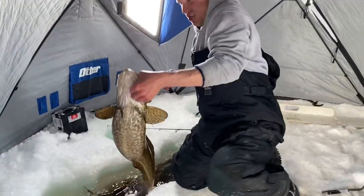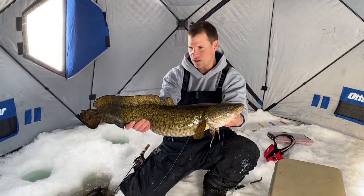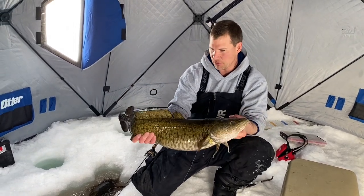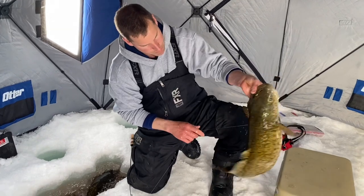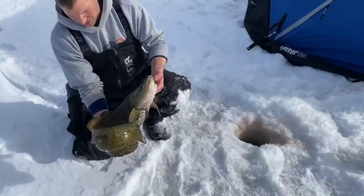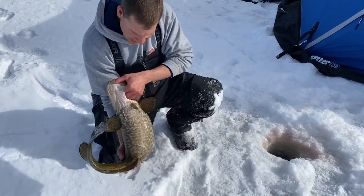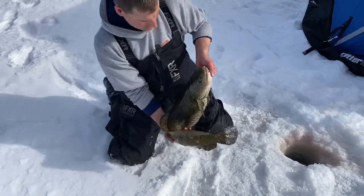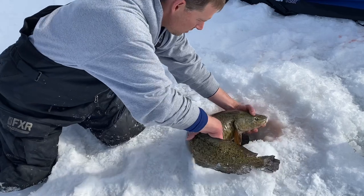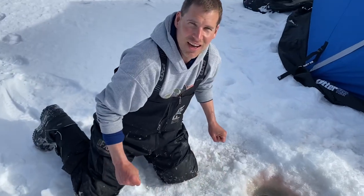Look at the belly on that thing. Oh, man. Another 32, looks like. Just some fat fish. We're probably hitting these fish right before the spawn. Beautiful colors. Got some pictures of this one. 31, 32 inch, just fat. Look at the belly. This is our third fish. Minus 17 this morning. We got about 30 more to go.